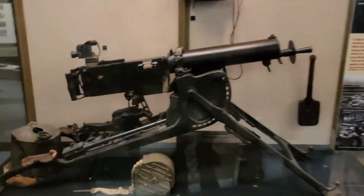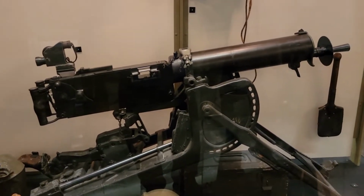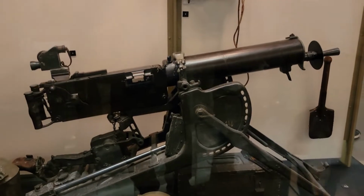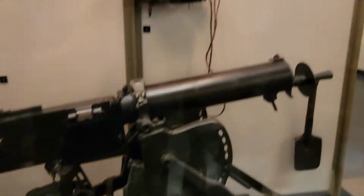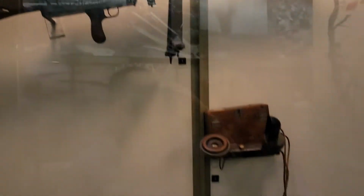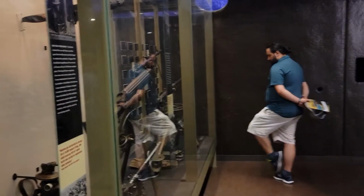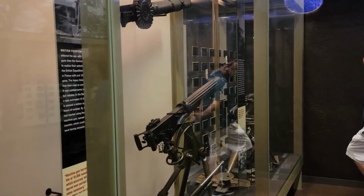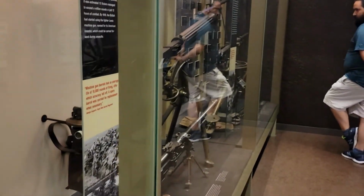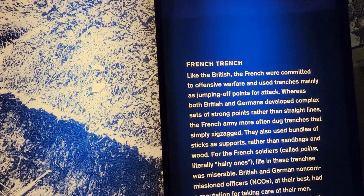This is a machine gun. German light machine gun. Wow. And the one above says MG08. Sorry, there's too much glass reflection here. More machine guns. And we'll stop the film here.